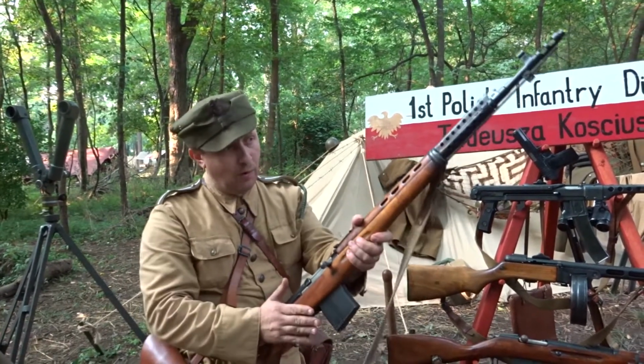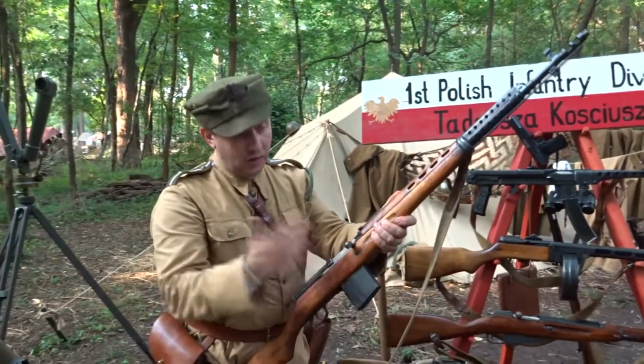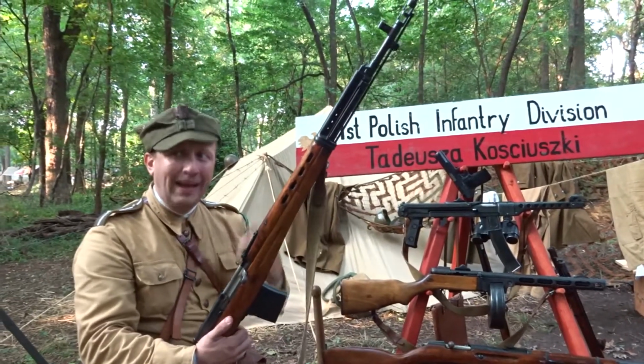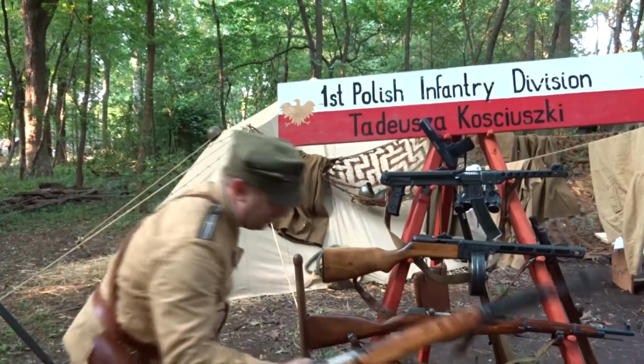I love that weapon. It was my second weapon that I purchased for this hobby. And then as soon as these came out, we switched immediately because it was just very difficult to maintain the weapon.